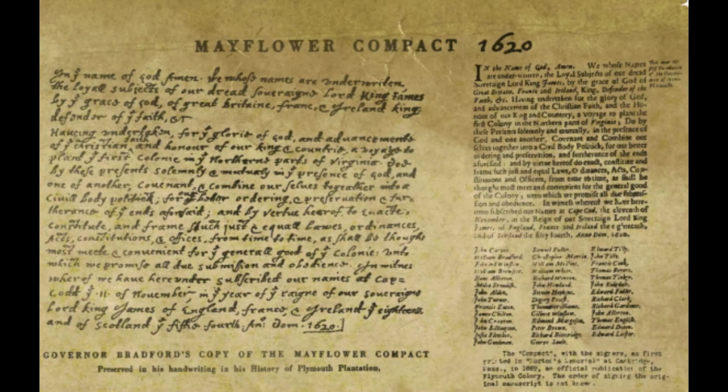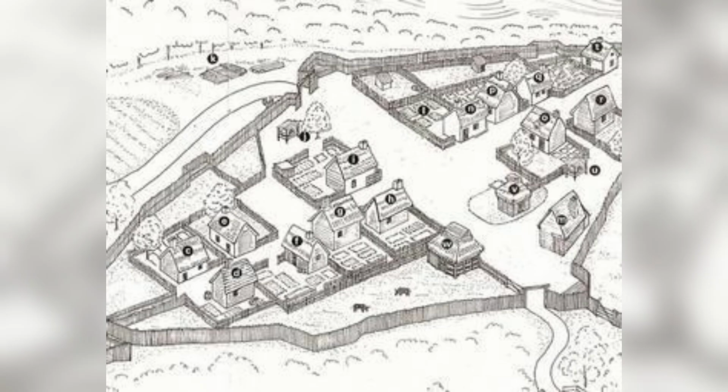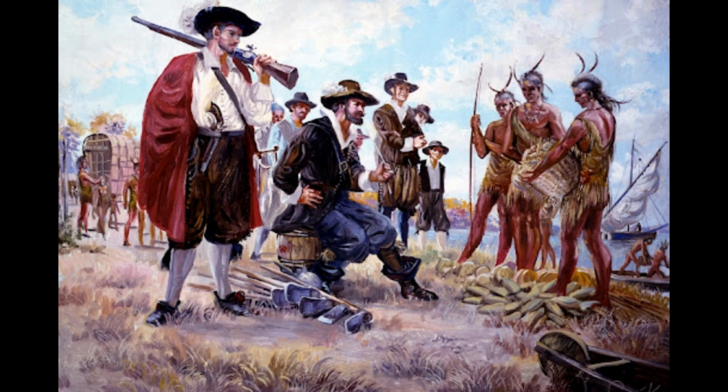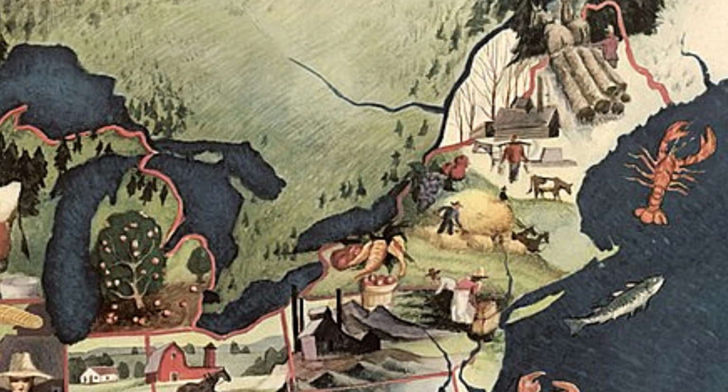The Pilgrims' commitment to self-governance, community, and religious freedom laid the groundwork for the development of democratic institutions and values in the New World. Over the years, the Plymouth colony continued to grow and prosper, attracting more and more settlers from England and other parts of Europe. The colony's economy was based on agriculture, fishing, and trade, and it developed a system of laws and governance that is still reflected in the Pilgrims' values and principles that we see today.